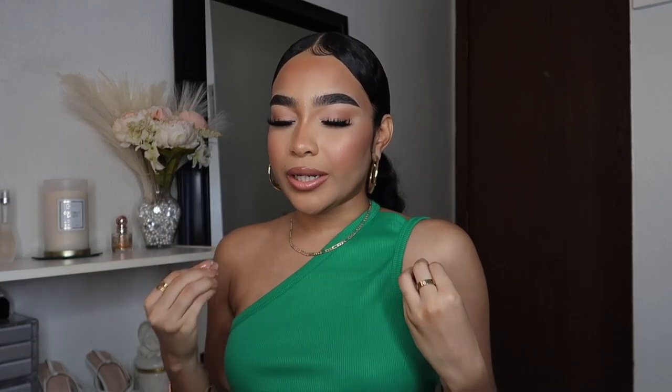They have this top in so many different colors. They have this in like a hot pink and orange, I believe. I know they have it in black and white. I really love this green color. I've been really into a rich type of green lately, like literally reminds me of a Bottega type of green. And this is just a really cute top to wear.